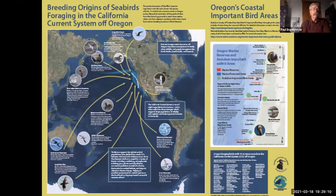You've got birds that are coming all over the Pacific to feed in the California current, okay? And so just as an example, you've got some of them that are off the Astoria Canyon to the tune of 700,000 birds every year will come and feed off of the plume of the Columbia River, Astoria Canyon.